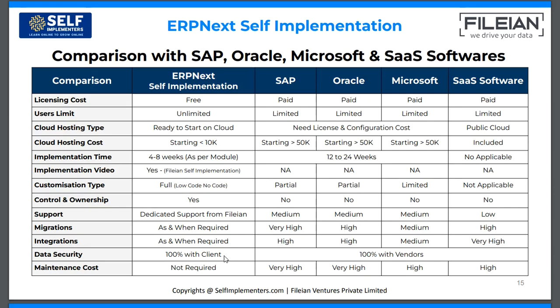Now let's talk about data security. 100% of the data is with you, the client itself, so data security will be 100% with the client. In other software, data is 100% secured, but it's with the vendor itself.